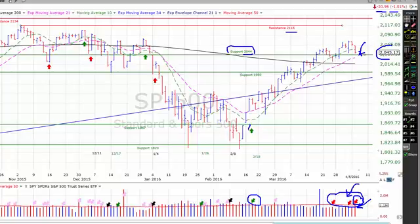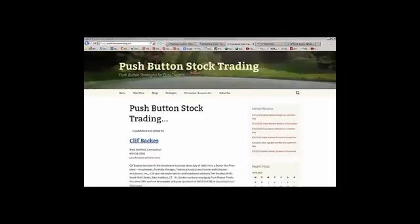Our market timing model is indicating a buy signal on the market. As noted earlier, a buy signal indicates that both aggressive and conservative traders can buy, but we shouldn't be increasing margin at this point. That's about all I have for today.